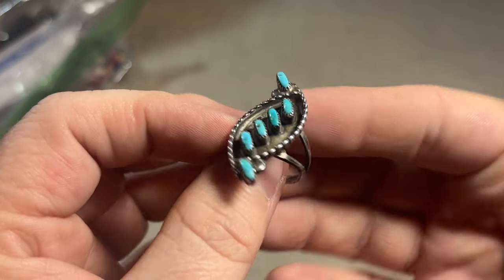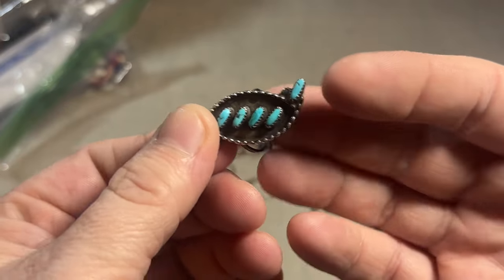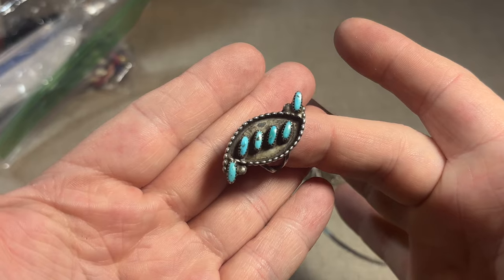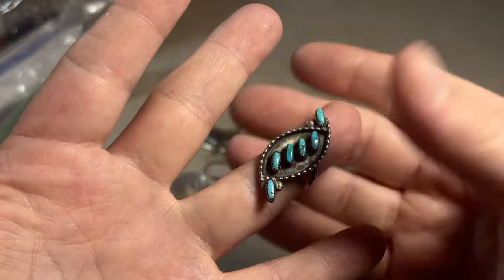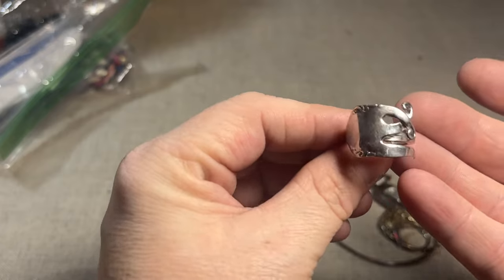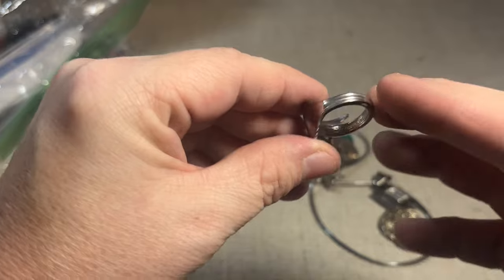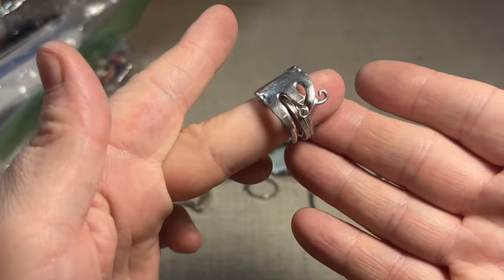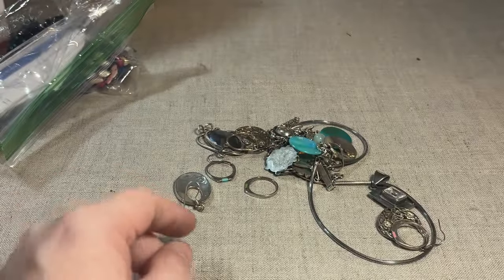Ooh, look at that. That's probably Zuni. Definitely sterling silver. Definitely in the style of Zuni. Really, really striking. Keep dropping everything today. Beautiful piece. All right. Oh, a fork. A fork ring, but they've made it very abstract looking, and I think I see a sterling mark. Well, that's very interesting. Very figural, abstract. I like it.